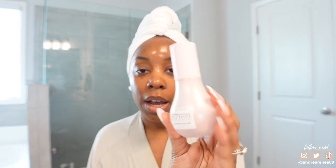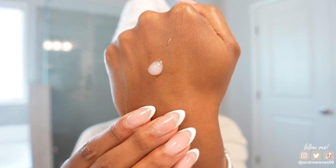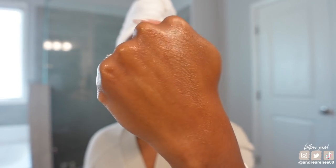I just got to finish up the rest that I have right there. And then this right here is the Glow Recipe Watermelon Glow Niacinamide Dew Drops. This is one that I've recently started using. I thought this was gonna be one of those serums that looks shimmery on the skin, but when you pump it out, it looks like that, but it goes on clear. But when I say the skin is going to glow when you use this, it's so nice. Y'all, I really like Glow Recipe products. This is another serum that I've recently started using, but I have been loving it.